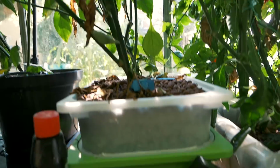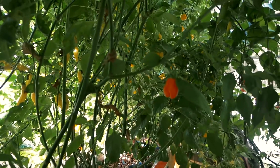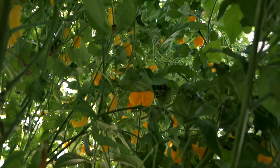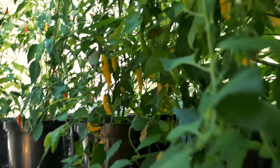Over here, this hydroponics bed is still doing just fine. A lot more ripe peppers going on in here as well. Loads and loads of yellow ones up there. I'll take a walk through and just see what each of these actually are at the moment. I'm not too sure exactly. These, I do know what they are.